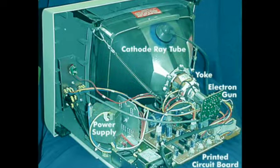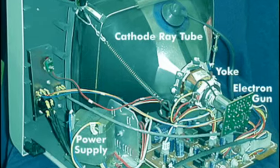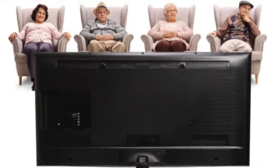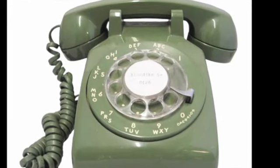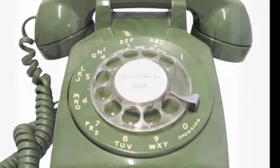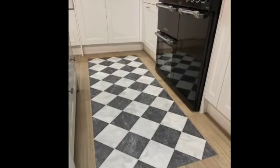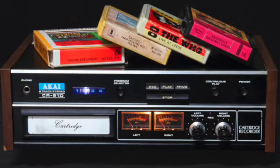Televisions using a cathode ray tube, CRT, were large, heavy, and the norm until the 1990s, when flat-screen TVs gained popularity. Telephones with rotary dials. The majority of telephones featured rotary dials in the 1950s and 1960s. Before the popularity of digital cinema, movies were screened using film projectors. Vinyl flooring. Although it is still available, mid-century homes tended to utilize vinyl flooring more frequently.